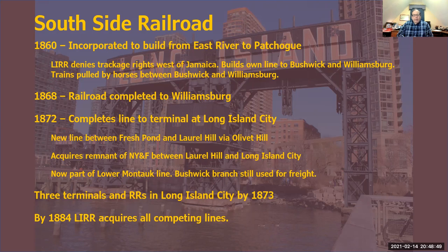And they did that by acquiring the remnant of the New York and Flushing between Laurel Hill and Long Island City, and building a connecting line from Fresh Pond down to Laurel Hill. That line is now part of the Lower Montauk line. The Bushwick branch is still in place, and to this day it is still used for freight. So by 1873, there were three railroads and three terminals in Long Island City. However, by 1884, it all merged into the Long Island Railroad, which was consolidating terminals. They had a passenger terminal on the south side and the freight terminal on the north side.